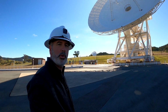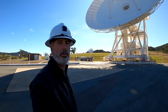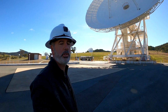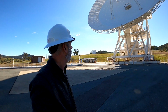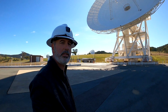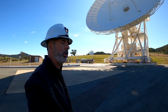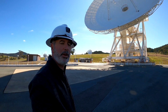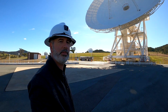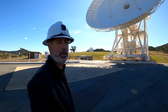The DSN supports a number of frequency bands. The close Earth stuff all the way to the moon is S-band, 2.2 gig. We've got X-band, which is deep space, which is around about 8 gig. We also have a couple of K-band frequencies as well. The close Earth stuff, we do a 26, 27 gig. And for the deep space K-band, it's 32 gig.